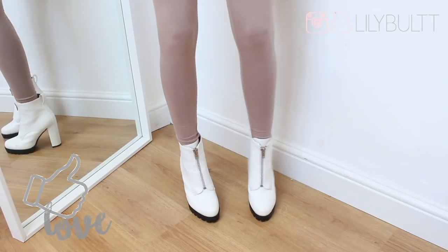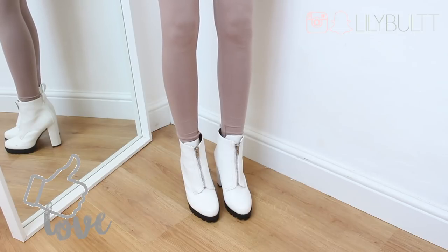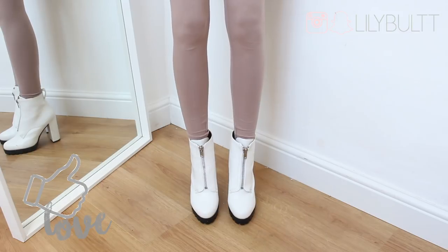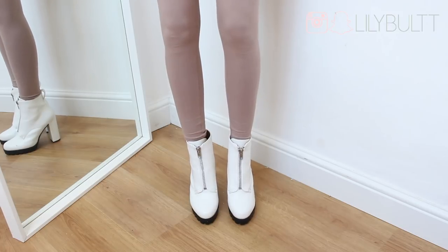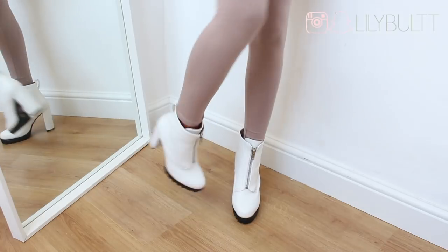They don't feel that high when I walk in them. It's probably because I've only taken three steps. So I've got socks on now and they feel a lot more comfy and I can walk in them. Definitely going to wear these with socks because they just didn't feel supportive without them, but they do now. So yeah, I like these.